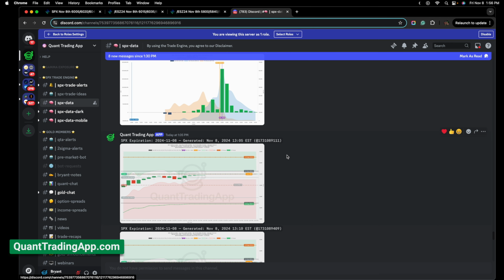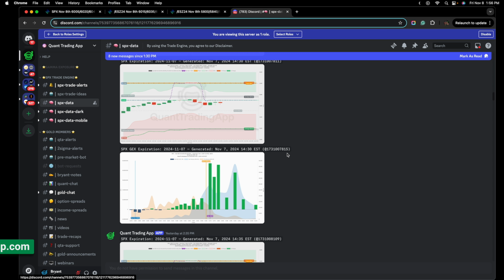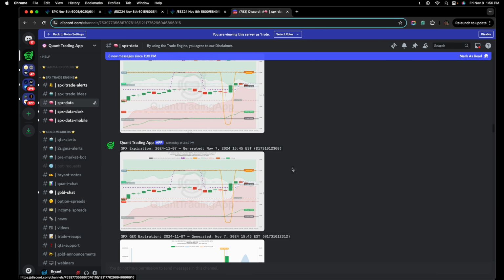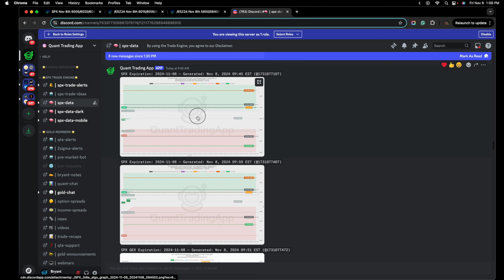And let's just scroll to a little bit earlier in the day. So let's just go all the way to this morning here. And this is yesterday. So right about here is where the market would have opened today. So this is 9:45 Eastern time.